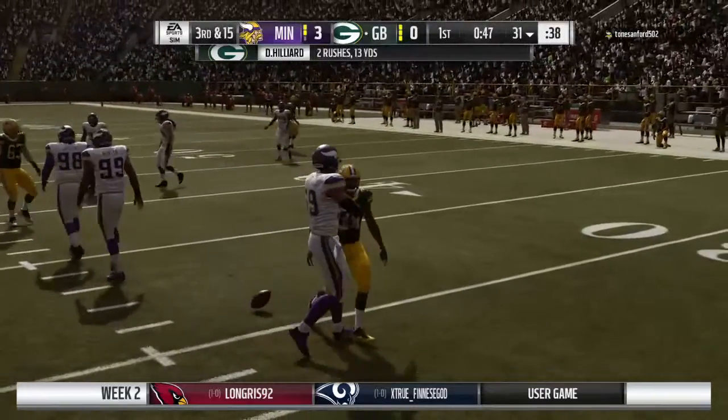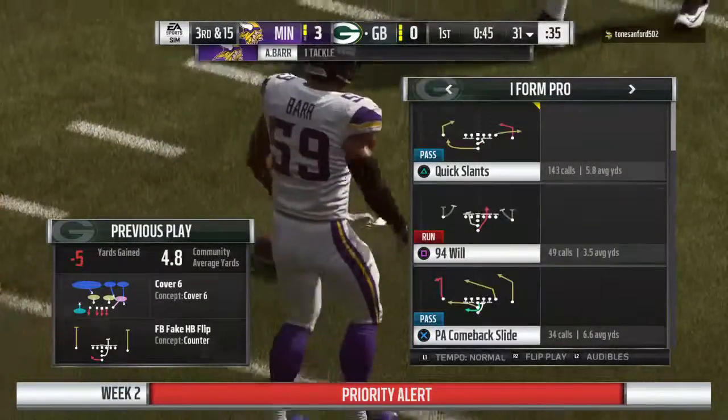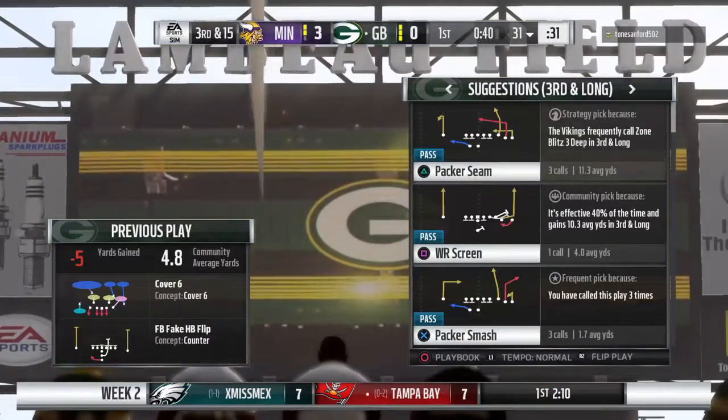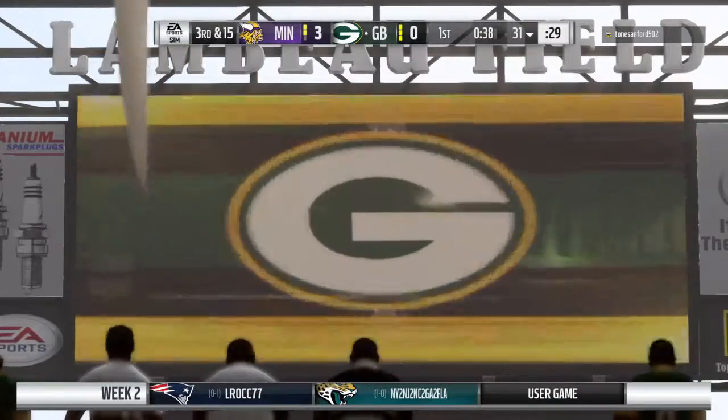To the line of scrimmage this time as they're on him quickly once more. That'll go as a loss of 5. And they're going to face an uphill battle here on 3rd and long.